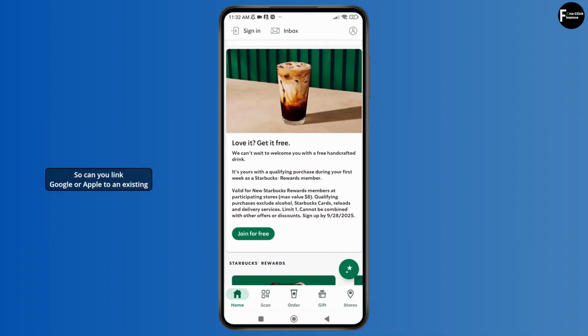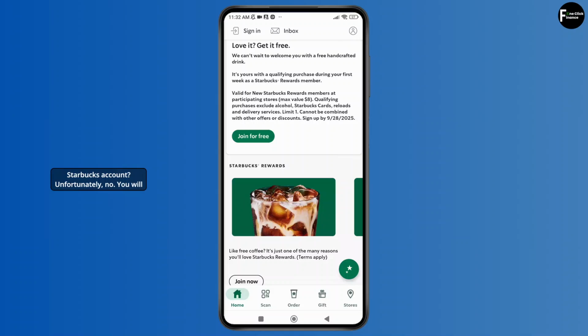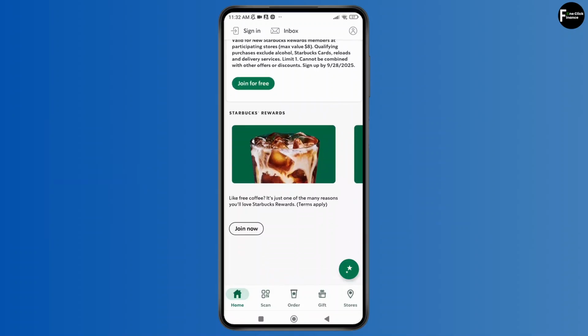So can you link Google or Apple to an existing Starbucks account? Unfortunately, no. You will have to keep logging in with your original email and password or create a new account if you are okay starting fresh.